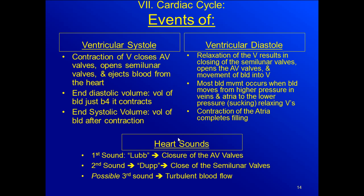You have to remember, I can't eject every single droplet of blood out of the heart. That would be like me saying, I have a sopping wet sponge and me squeezing it makes it go dry. It doesn't. There's still some water left over. So even with the strongest ventricular contraction that my heart can make, there's still just a little bit of volume left. So when we talk about the end systolic volume, we're talking about how much is left after I've done my little squeeze with my ventricles.